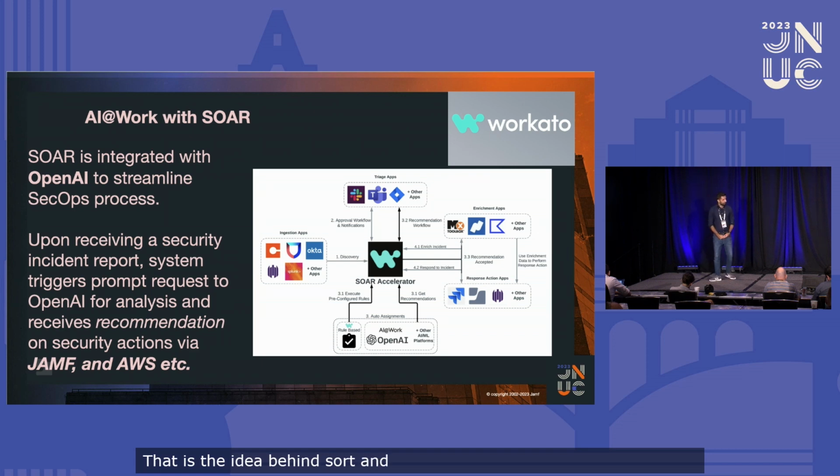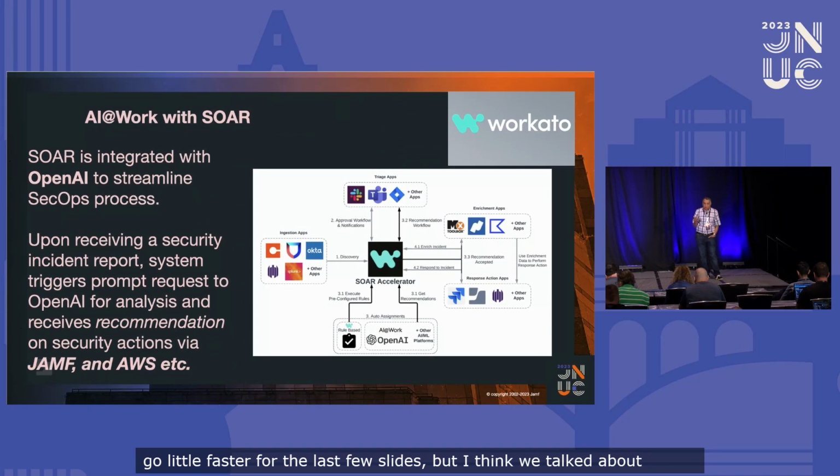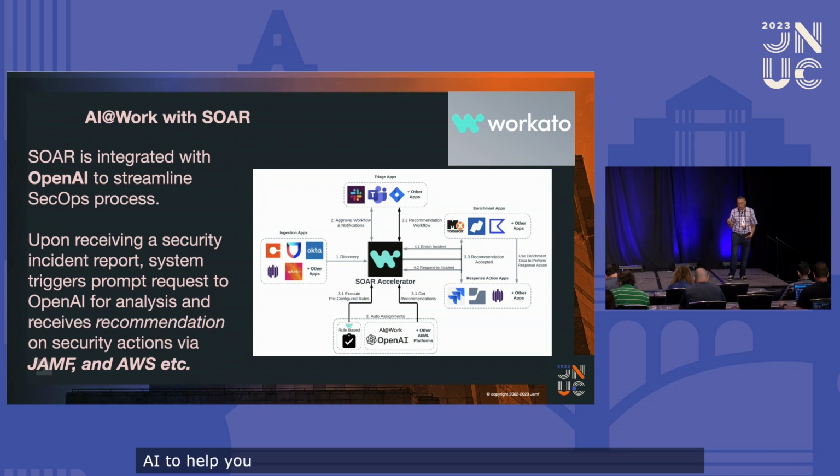So, yeah, I think we may be running out of time, so we're going to try to go through faster on the last few slides. But I think we talked about AI and what we're doing. So on our platform, we are actually using OpenAI to help you build these automations also, right? So you can chat rather than having to build it, or at least get you started. Same thing with connectors. But we are also looking, as we build these automations, at how you could use these LLM systems as part of your actual workflows and leverage them.